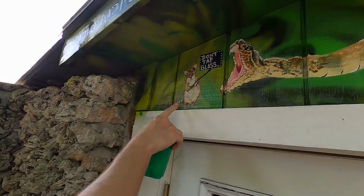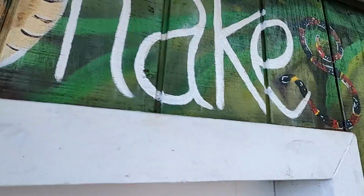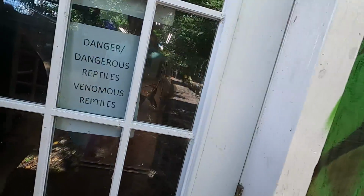Look at this. It's a mouse that says, don't tap on the glass. And then it goes into Snakes of the World. That is so rad. Very cool, man. I love this. And let's get this open.